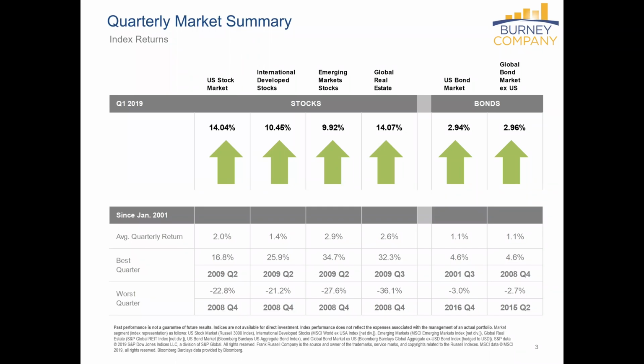And we've got the stock asset classes grouped together on the left-hand side. This is broken out geographically, with U.S. domestic markets up 14%, international developed and emerging markets up just about roughly 10%, and then global real estate, which captures the real estate market domestically and overseas, was up 14%. So unlike what we've seen in the past several quarters with a lot of dispersion across these subcategories, it was a pretty concentrated run-up for the first 3 months of the year.